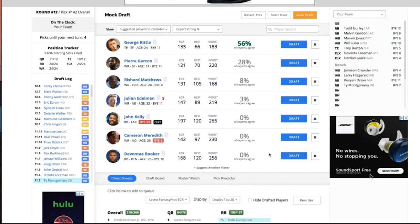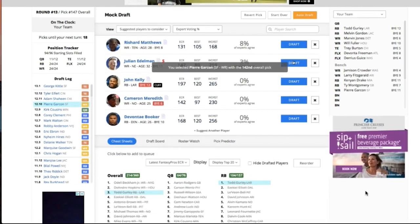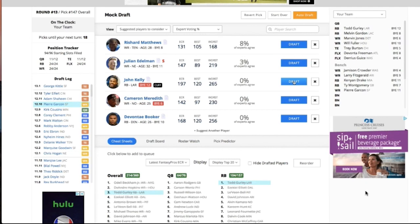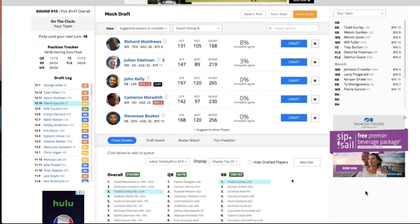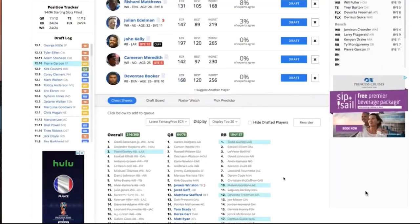So we're going to take Garcon here after all the Garcon talk. There he goes. 4 picks are going to rattle off the board. Boom, boom, boom. And there goes George Kittle, so that was a bit of a bummer. We could have wrapped around, but I think at this point we had already decided that no matter what we were doing here, we needed to get our handcuff. We talked about it, a little foreshadowed on the last pick. We could have gone handcuff there.